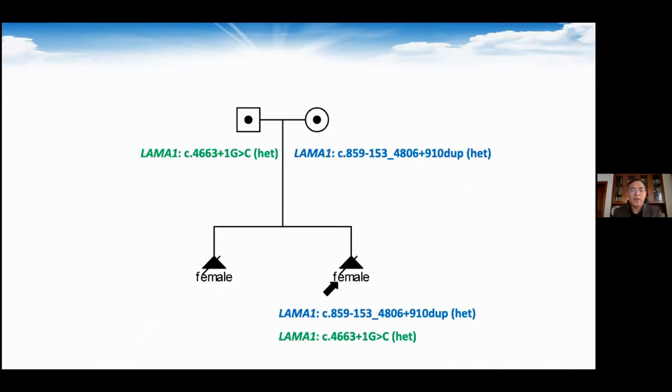Genetic analysis described above revealed the proband carried compound heterozygous variants in the LAMA1 gene. And these variants were inherited from the parents. The splicing variant was inherited from the father and was predicted to be pathogenic according to ACMG guidelines. And the long duplication variant was inherited from the mother.